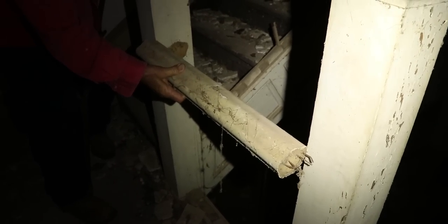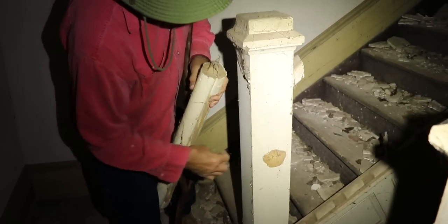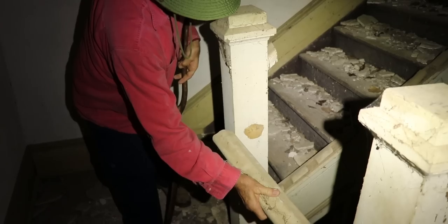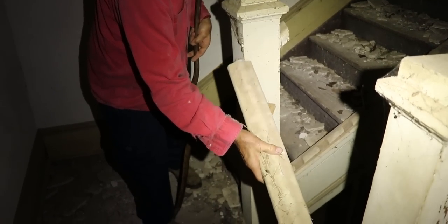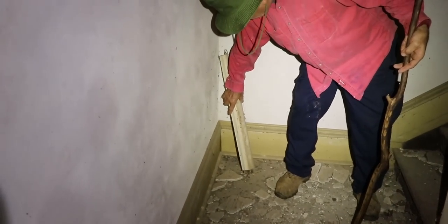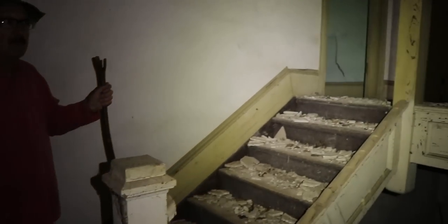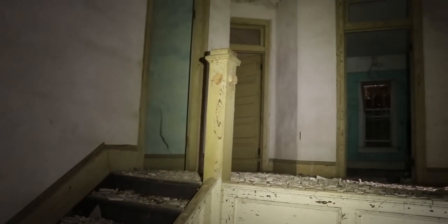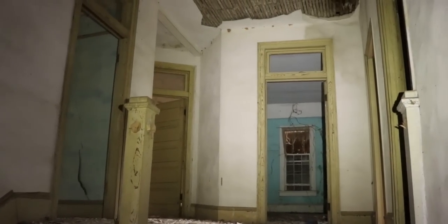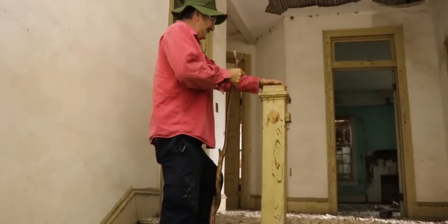Look. Think so? That's it. It's got the same style as that emblem right there where it was taken off. Someone came in here and disassembled this and was taking it home with them. I forgot a piece, left a piece laying right there. Look at this up here. Watch your step. Famous last words. Watch your step, man.